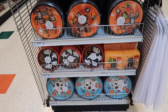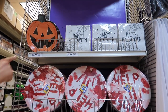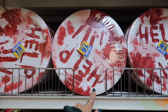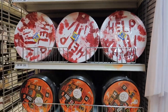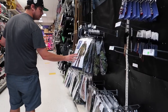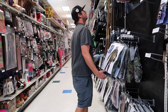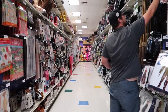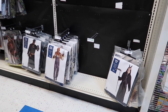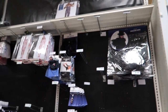And again, it's Party City, so of course they have your party supplies all taken care of as well. I really like these bloody disgusting paper plates. That's what you want to hand your grandma on a Sunday afternoon. And a whole other aisle down here full of Halloween costumes as well. We will definitely be back to Party City, by the way, because they're gonna put out a lot more stuff as the season goes on here.